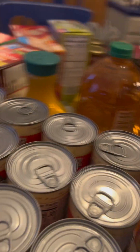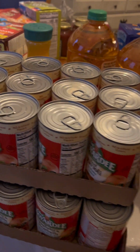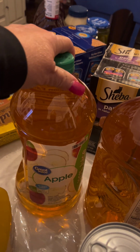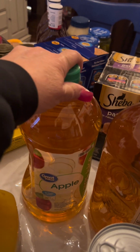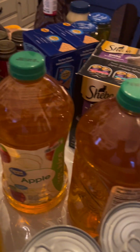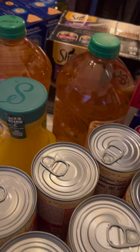I got some of these for just stocking up and having in the prepper pantry. Got a couple things of apple juice. Those are under $3 a piece for the Great Value. I know they had gone up over $3 at one point, but now they're back down. My husband wanted some Simply Orange juice. He said that sounded good. So that was on Ibotta.